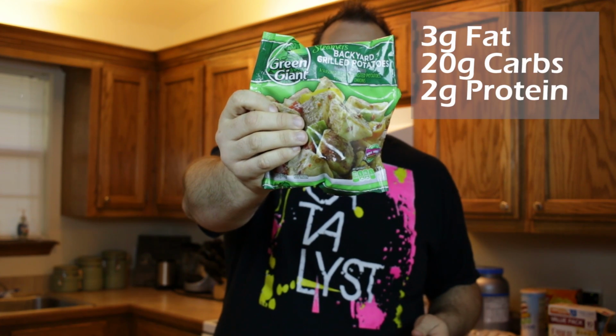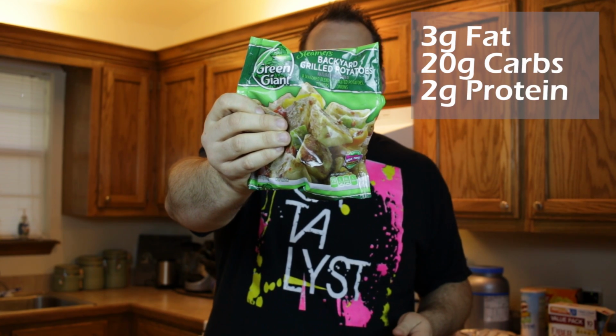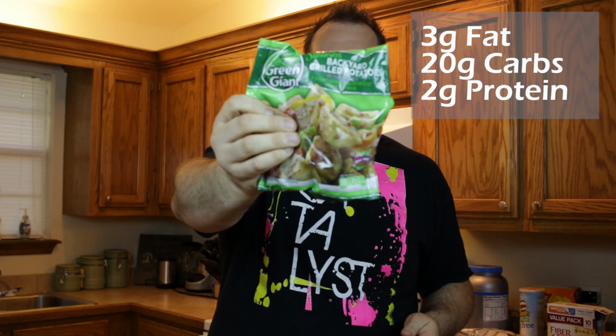Green Giant, you guessed it, potatoes. Backyard grilled potatoes. Had these for the first time the other day. These are pretty good. 3 grams of fat, 20 grams of carbs, 2 grams of protein. There's 3 servings in a bag, so I've got to have a lot of carbs to be able to get that down. Well, something new I got the other day.